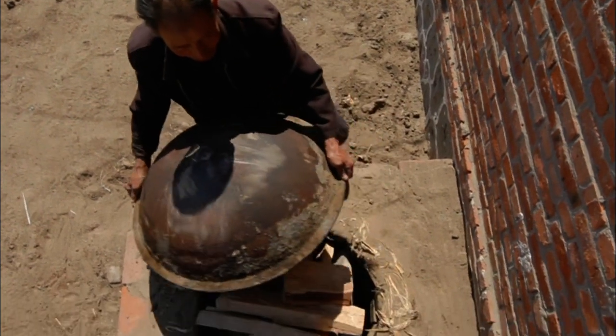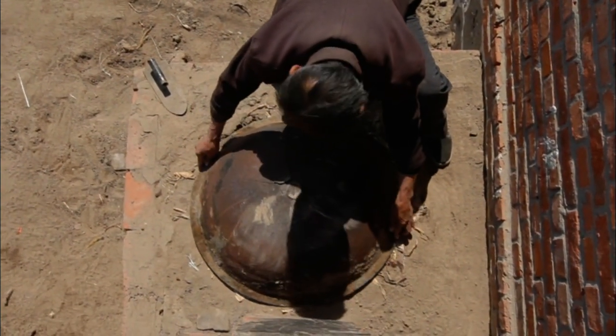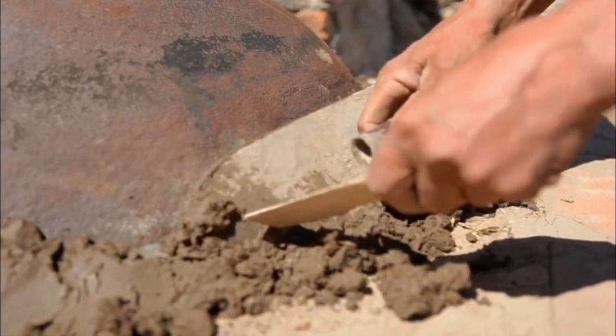Put this cover here. If the quantity is small, we will use this small stove. If the quantity is large, then we'll use the big stove.